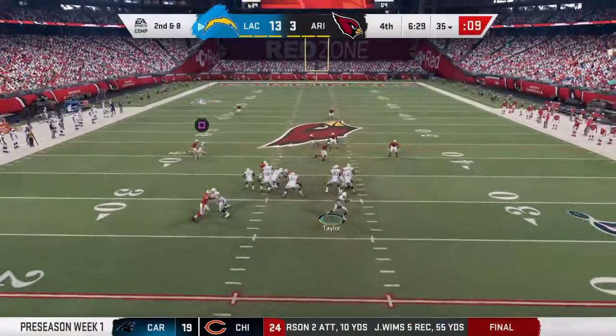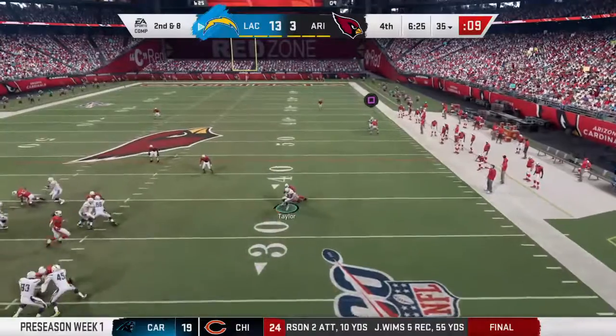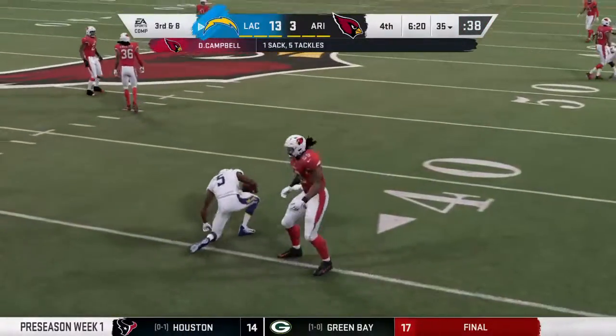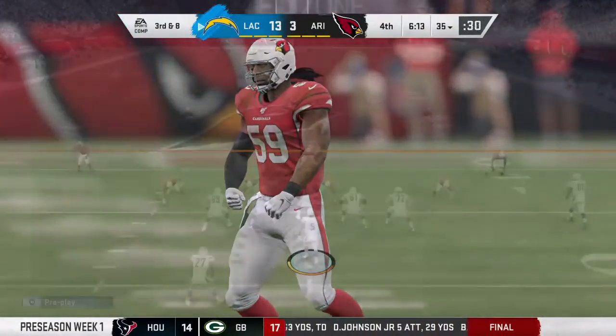From the 35 on 2nd down, Taylor flushed to his right. Nowhere to get away, and down he goes. Taylor is sacked. Devondre Campbell flies in to blow that play up.